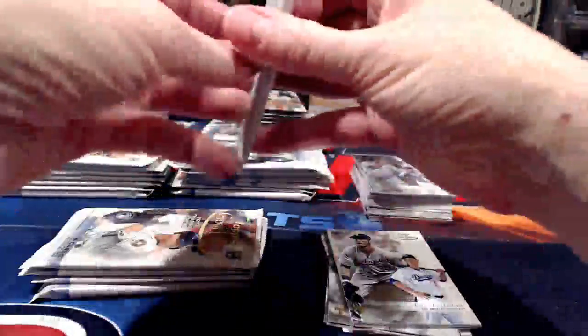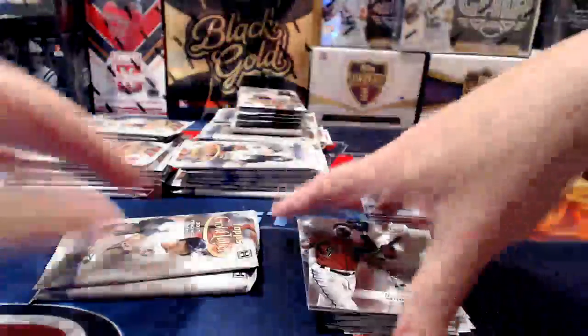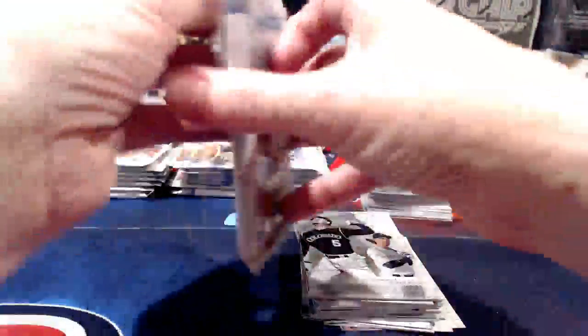But I was happy to see Cody, because so far, I think in every series that I have opened since his, well, I guess Allen Ginter was his first appearance as a rookie card, and it was a redemption, but I did pull it. But anyway, my point is, I think every series that I have opened since Cody became an option, I have pulled him. So I'm glad to get him out of the way here in Gold Label.